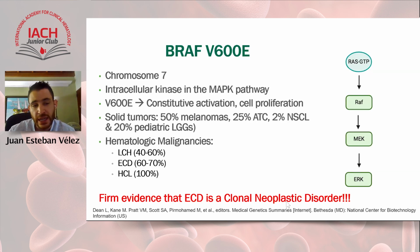It's found in solid tumors, mainly melanomas, 50%, in anaplastic thyroid carcinomas and non-small cell lung carcinomas, and in pediatric low-grade gliomas. And in hematologic malignancies, 40 to 60% of Langerhans cell histiocytosis, Erdheim-Chester disease between 60 to 70%, and for hairy cell leukemia it is 100% of the cases where you can find this mutation.